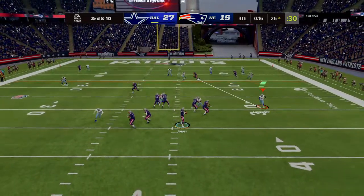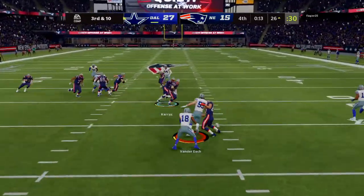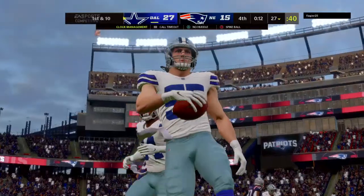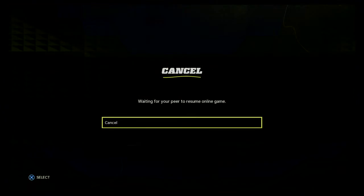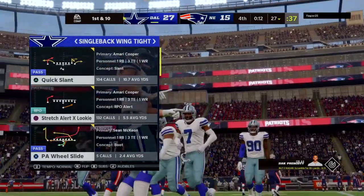They'll look to throw again. And this is intercepted, and that should do it. Picked up by Leighton Vander Esch. And the Cowboys force the turnover. They'll take over at their own 27.